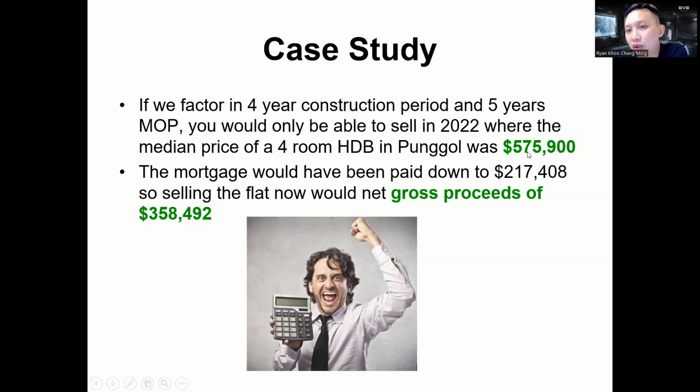So when you sell your HDB and you pay down your loan, your gross proceed, just don't call it net, your gross profit is actually $358,000. So you have this $358,000 in your hand, your gross gains. Again, I didn't factor in agent fee and things like that, but agent fee is only 2%, so let's not overthink this, over-design this thing. Gross proceed in your hand, roughly $350,000.